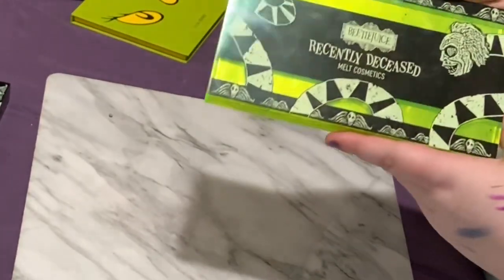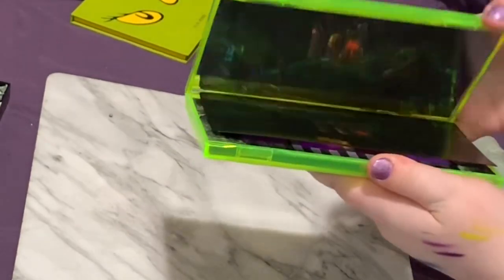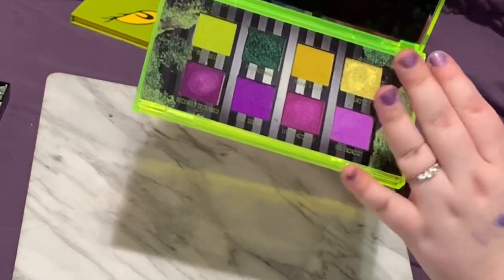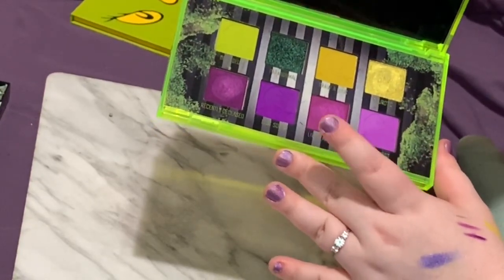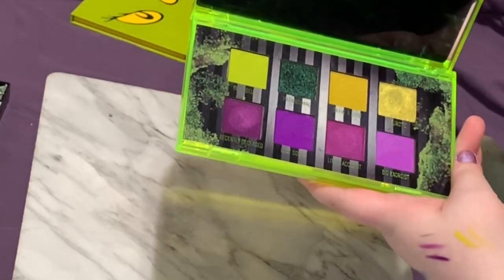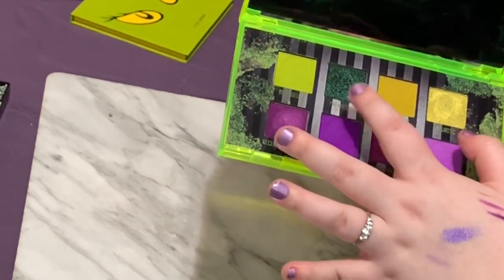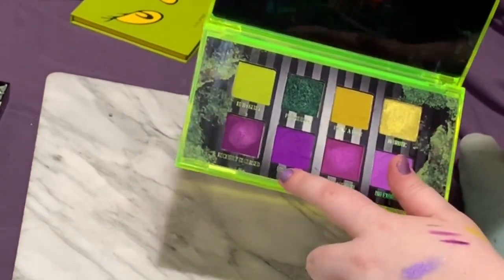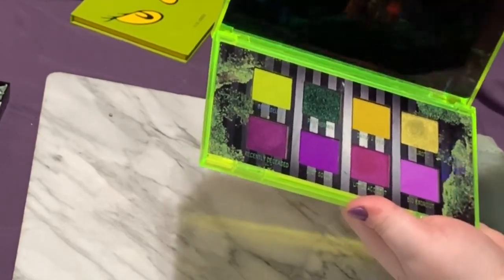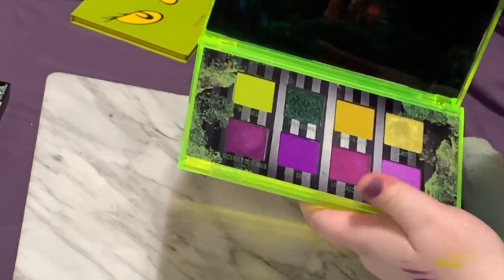At number 8, we have the Beetlejuice Recently Deceased palette by Mel Cosmetics. Now, you may be surprised by this because this has my favorite colors, like greens and purples, but honestly, the metallics in this palette for the purples are not great. They're very sheer. They are too similar, in my opinion. They're just not it. The mattes are beautiful and I love them, but the green metallics are beautiful and intense and stunning, so I'm not sure why the purple metallics had to be basically just satiny shades. They're not my favorite, and I wish they would have made them more bam pow in your face. But I do like this palette.